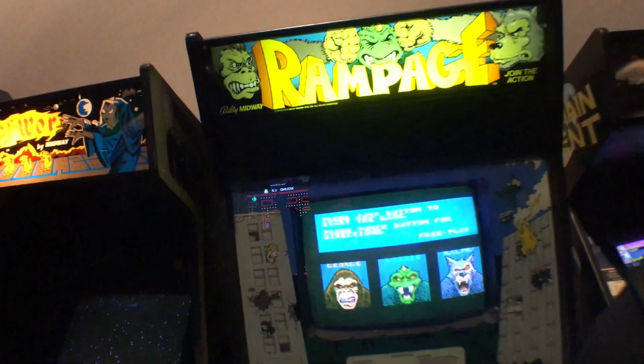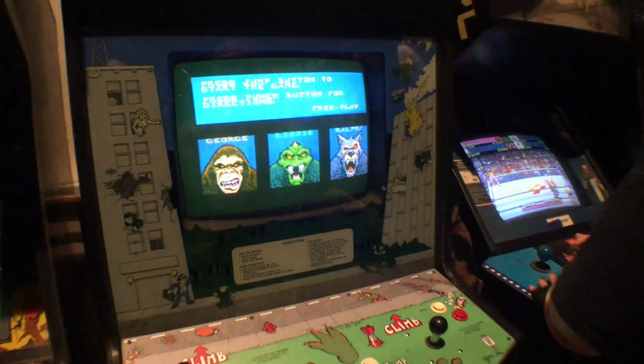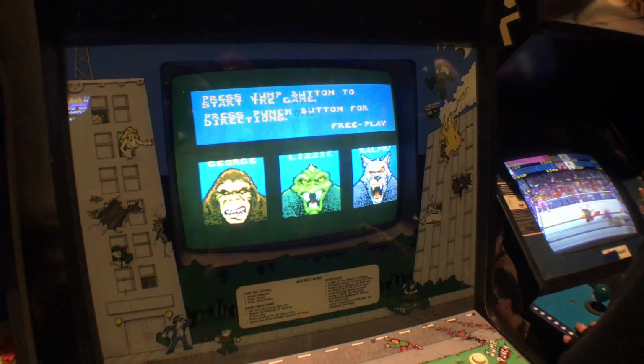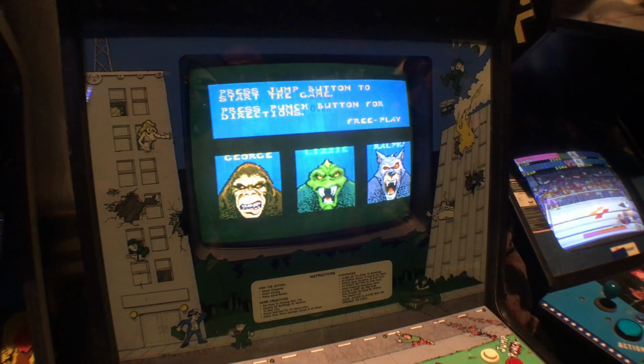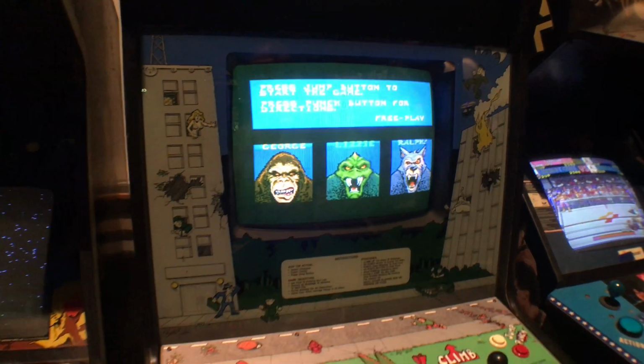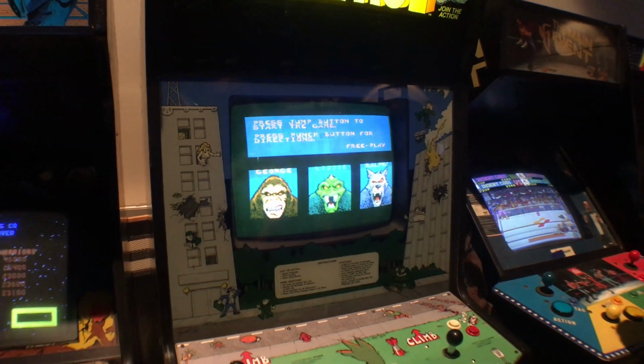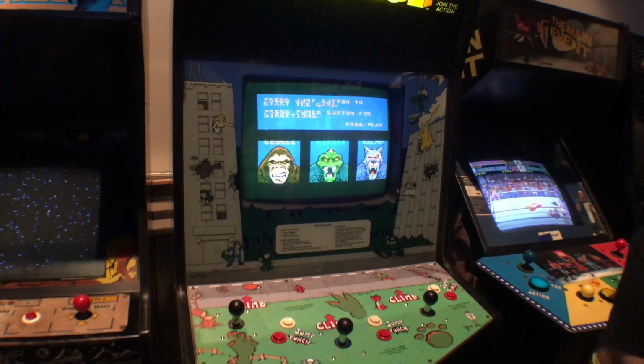Then we got Rampage. We met Brian outside. He's one of the designers. He was saying that he was George and his wife is Lizzie. And I can't remember who he said Ralph was. I think it was one of the other programmers, one of the designers. But yeah, that's who the three characters are.